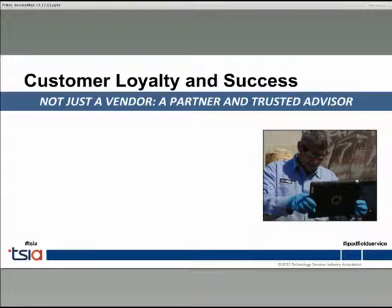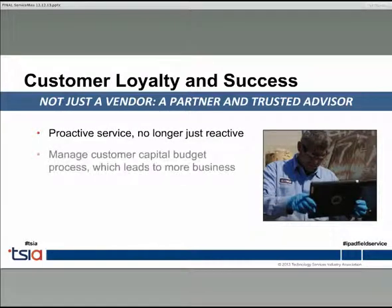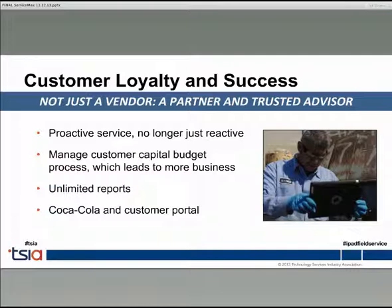Let's talk about customer loyalty and success. And again, I've mentioned this several times this morning about not just being a vendor, about truly being a partner and a trusted advisor for your customers. I'll click through these again, and then I'll come back and talk about each one as well. So we're actually doing some proactive service and no longer just being reactive. And we're doing this in a couple of different ways now.